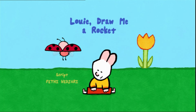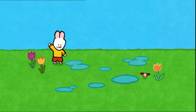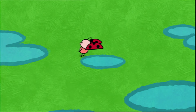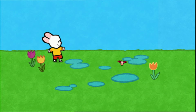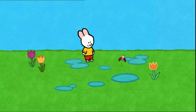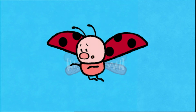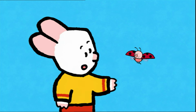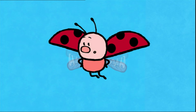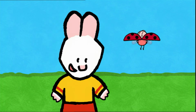Louie, draw me a rocket. To jump with both feet too. Oh no! That's because, Louie, you are too heavy to jump over the puddle. Too heavy? Oh, but wait, Yoko. I know a place where I'll be less heavy. A place where you'll be less heavy? Where's that? Up there. Now, friends, what do you see up there?